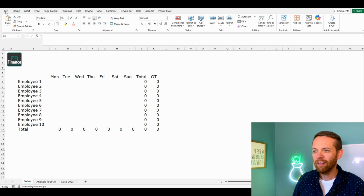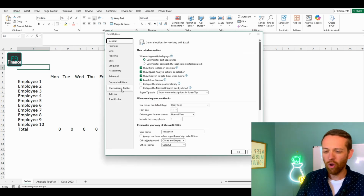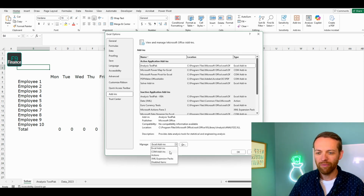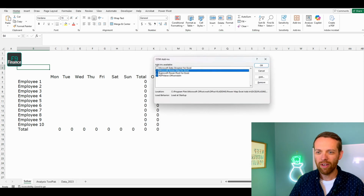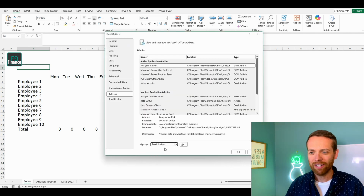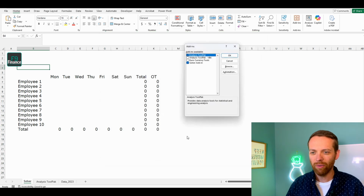We're going to go to File and Options. Once I have Options open, we want to go down to Add-ins. Now what you'll see, and I already have them turned on, but I'll show you anyways. So Power Pivot is a COM add-in. So what you would do for that is go to COM add-ins, Go, and you want to make sure Power Pivot is checked. Once we've turned on our COM add-ins, then we'll want to turn on our Excel add-ins, which is Analysis and Solver. We'll hit Go.